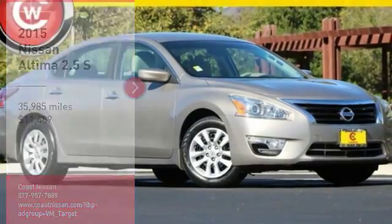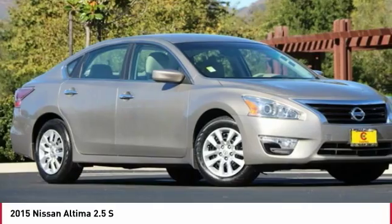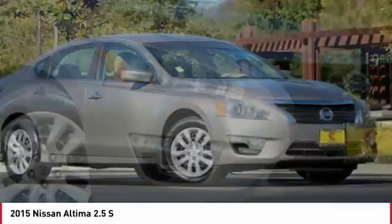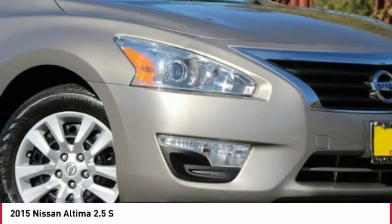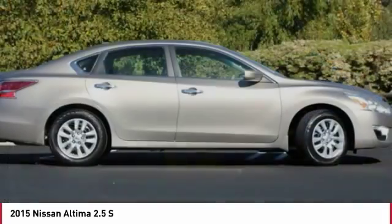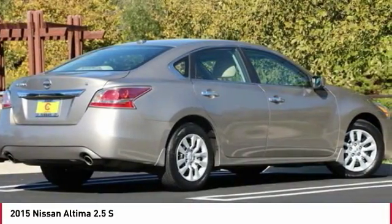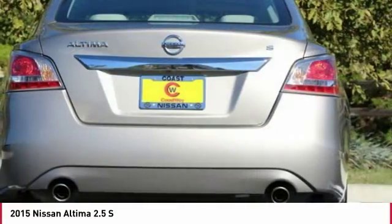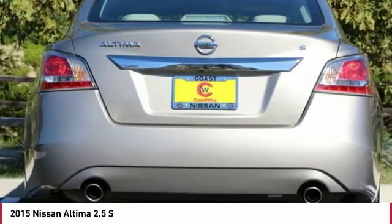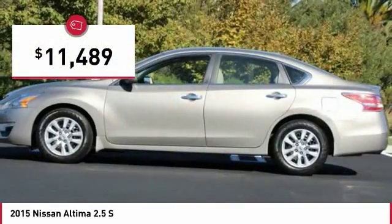Ride in the 2015 Altima. The Nissan Altima offers advanced features to make life easier, including push-button ignition, which comes standard. Combine that with a powerful V6 or efficient 4-cylinder engine, 6 standard airbags, and over 5,000 quality and performance tests, and you'll see the Nissan Altima is made to drive and built to last, and is priced below $15,000.